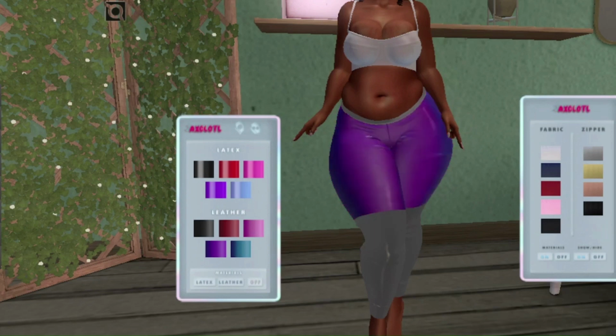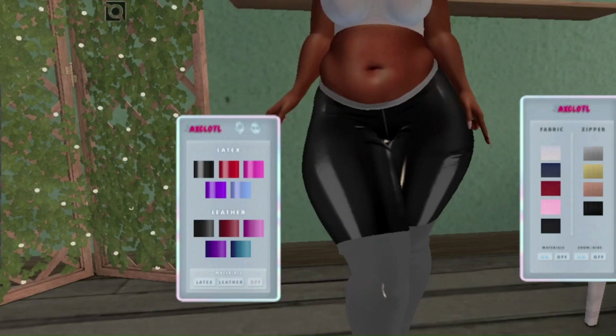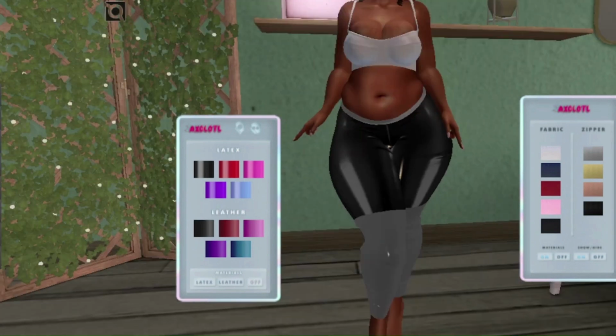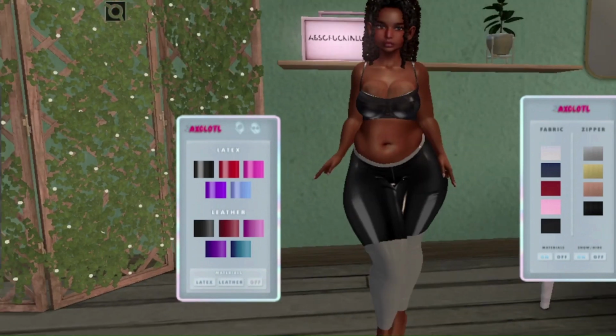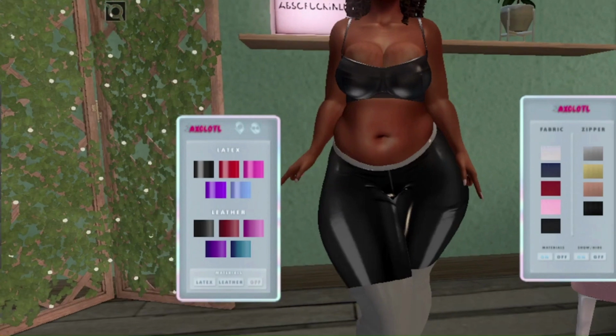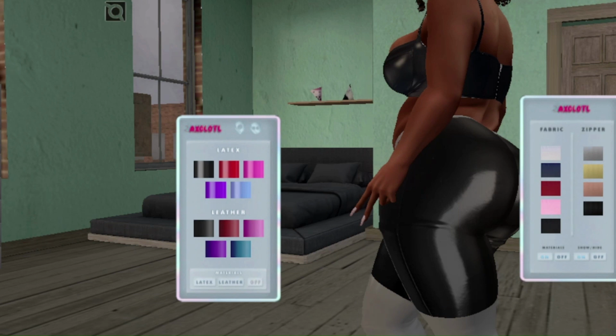Again, you get the pants and the top when you buy the mod. So if you buy the juicy rolls mod, you get the HUD as well as the pants. If you buy the juicy boobs, you get the top as well as the HUD. The HUDs kind of do go alike. As you can see here, I'm trying to give it a similar look, so you could wear them together, have that black latexy or leathery type of shiny look. So it really does go hand in hand.